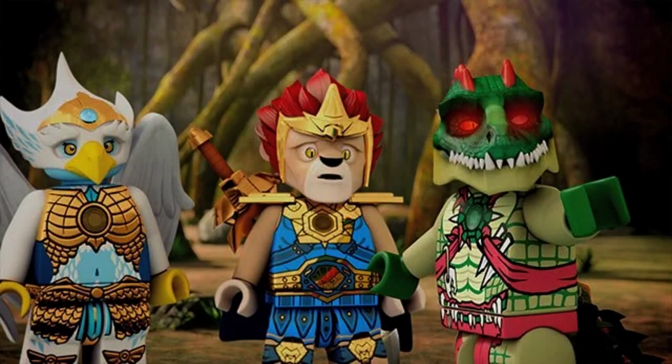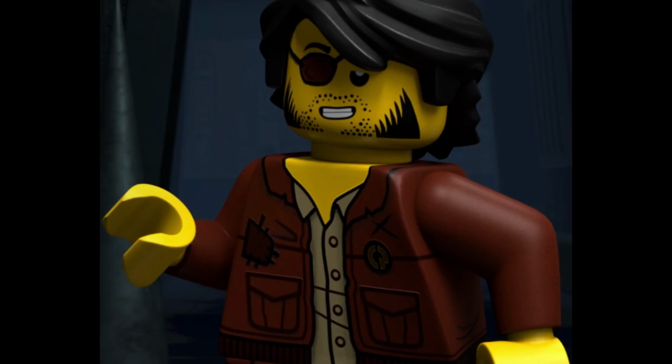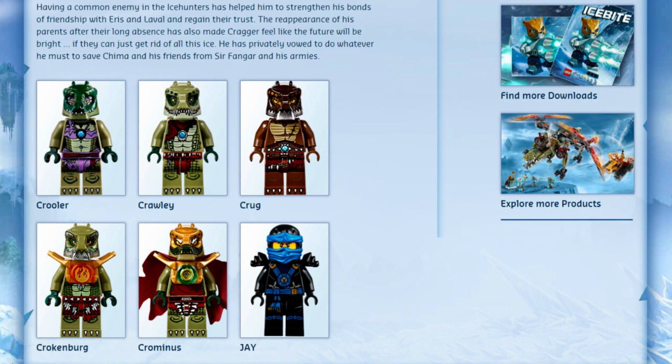As mentioned in the previous video, Chima was supposed to succeed Ninjago and also had its own Cartoon Network show similar to that of Ninjago. Unlike the Clutch Powers entry, it is actually canon that these two themes take place in the same universe. In the Ninjago TV show, there are 16 realms, and one of which correlates to Chima.